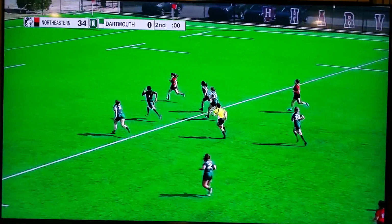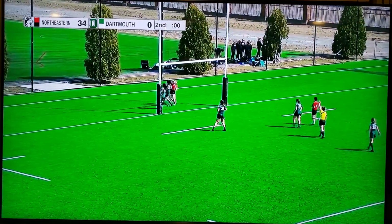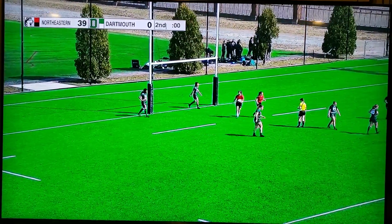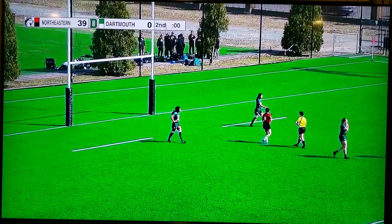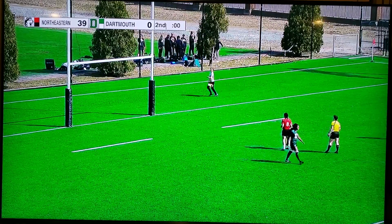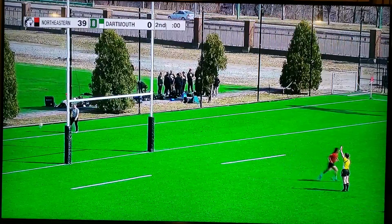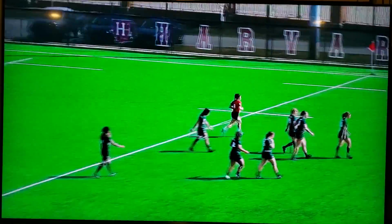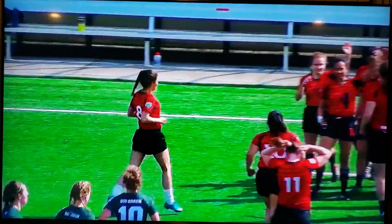That one is going to go in for a try. The Huskies ending this the way it started with a big dominant win here over Dartmouth. It's now 39-0. They'll get one more conversion opportunity. And the conversion try set to come. That one is up, and it is good to make it 41-0, and that will end this one for the Northeastern Huskies. So a 41-0 win, Claire.